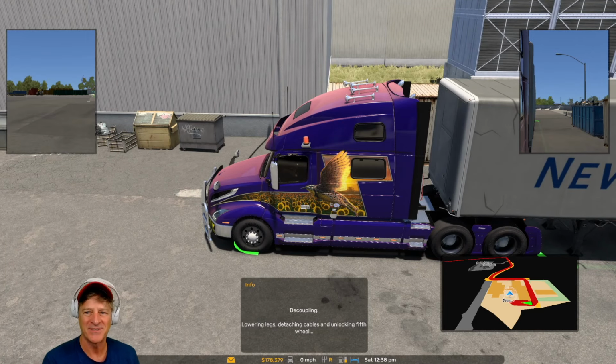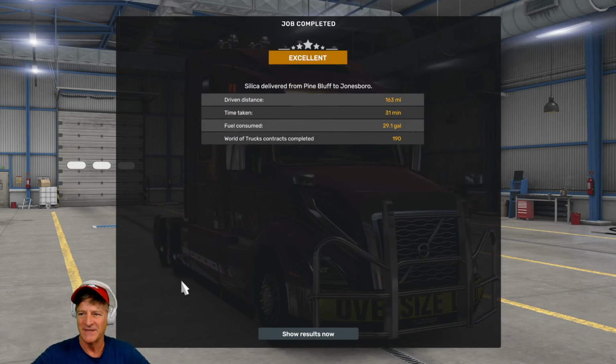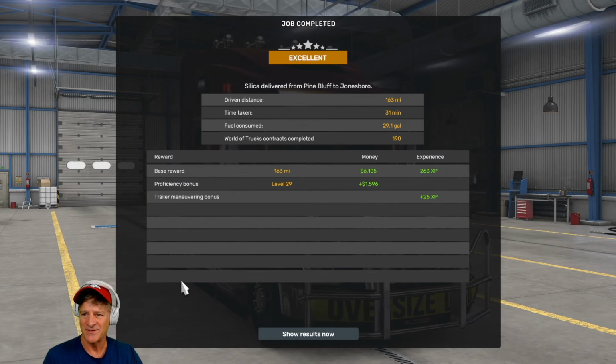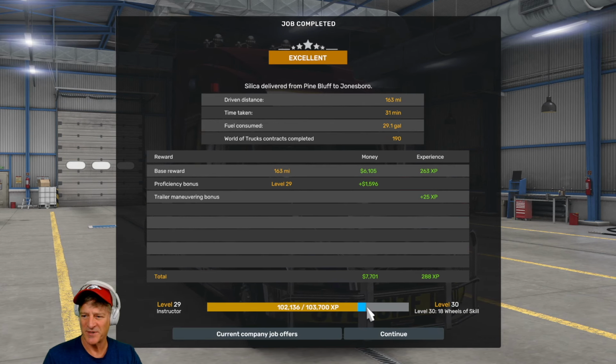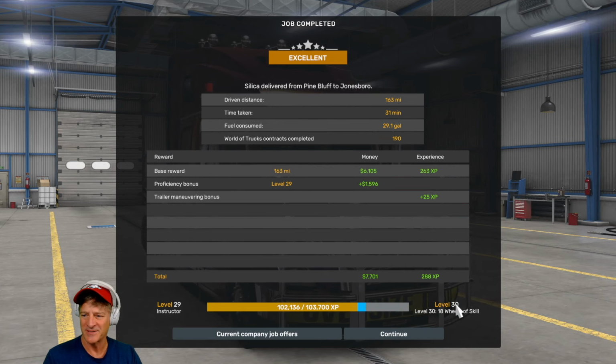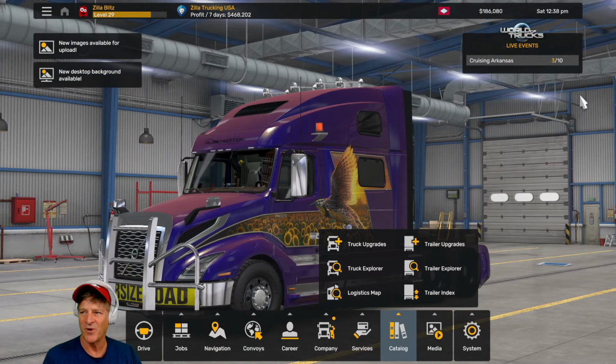It's actually a pretty good amount of change for just what should have been a 2.5, 3 hour delivery. So I think we got $7,000 or so. Yeah, 7,700. Just a smidgen more experience. Wow, we're just taking a long time to get to level 30 here. We're gonna find another load and let's get back out exploring more of Arkansas.